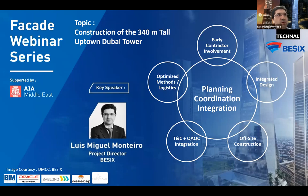In our case, we have implemented a German platform called Sablono, which I first met in London with a couple of construction companies, which allows us to integrate the whole engineering and construction process in one single platform. That means at every moment in time, we have live information of the status of our engineering, our procurement, our construction on site, and even our QA/QC and testing and commissioning.